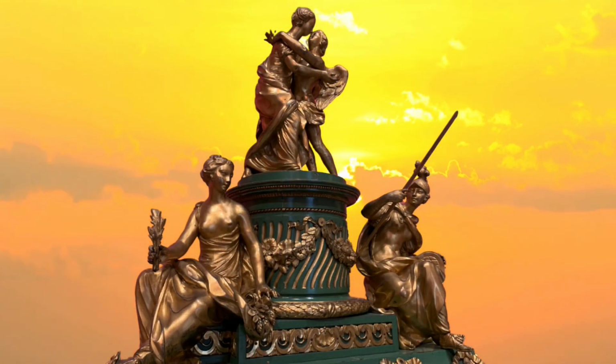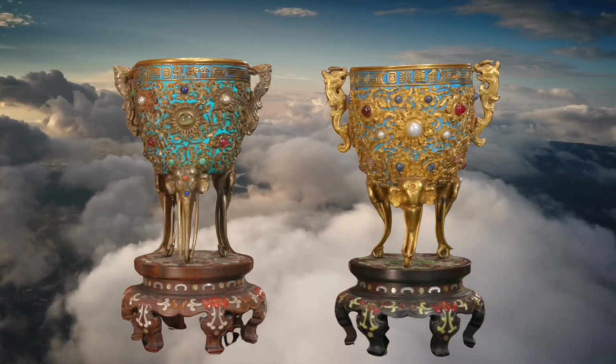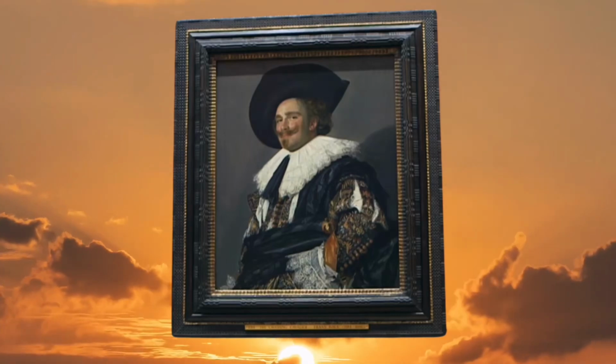Don't you love to stare in wonder at antiquities? Bejeweled ancient Chinese loving cups, marvelous miniatures that give us a glimpse of the past, famous old masters that put a grin on our face as we spy a lovable rogue.